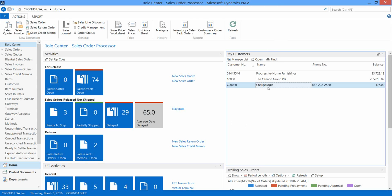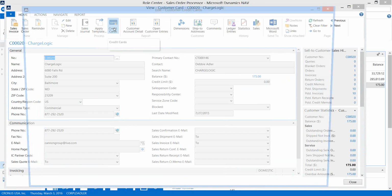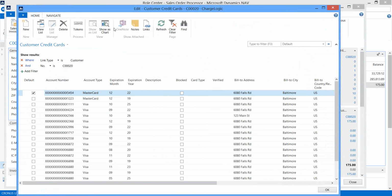I'm going to start by just taking a quick look at a customer card. Now my database, again, I've got everything going on in here. All of our products and services are set up. So I am using our tokenization secure remote storage service. And from the customer card, you can do a lookup and see all the credit cards that this customer has on file. And actually what you're looking at is tokens that represent the card number.